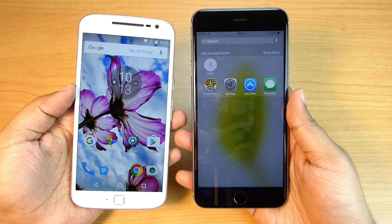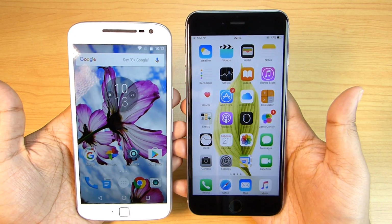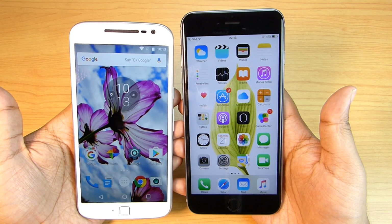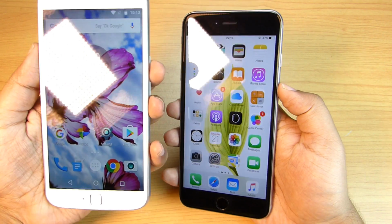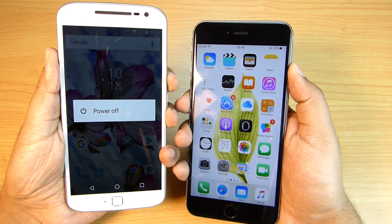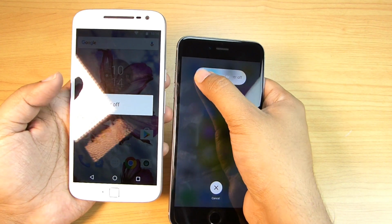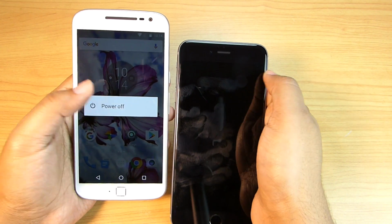premium iPhone 6s Plus. This speed test will be done step by step, starting with the boot test. Then I will do a fingerprint speed test and try some system and third-party applications. I will also relaunch the applications from the app switcher to check the RAM management. So let's get started with the boot test.